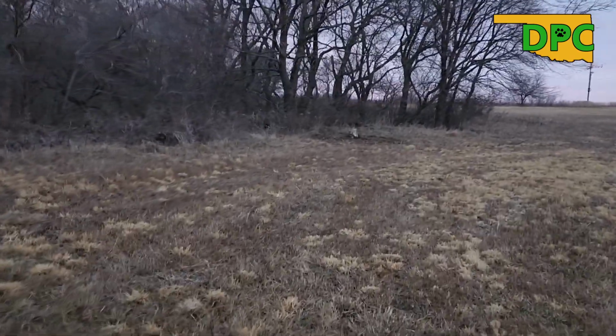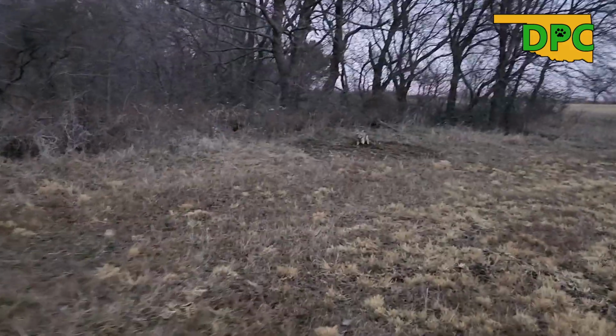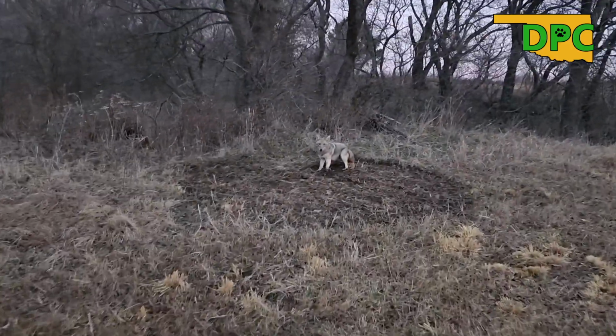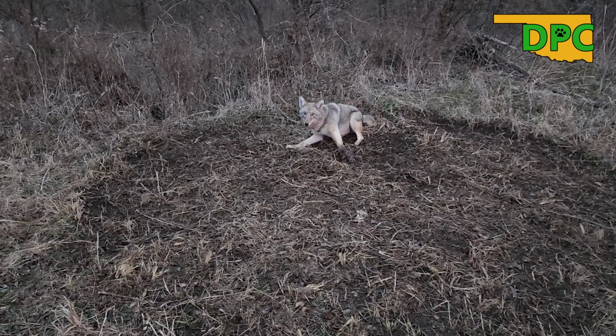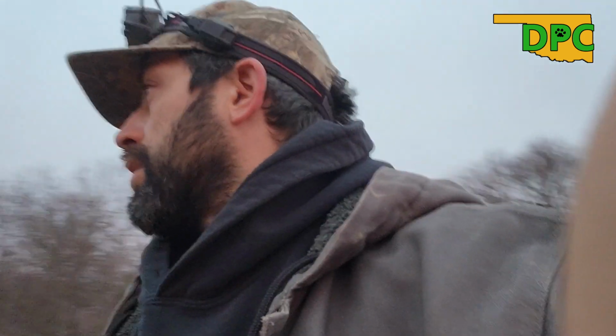All these sets had gland lure in them for cats. All these sets are deadly on coyotes. It's pretty good. Good time. The sun's coming up now, so I'm going to get these coyotes taken care of. And I'm not going to remake these sets tonight.